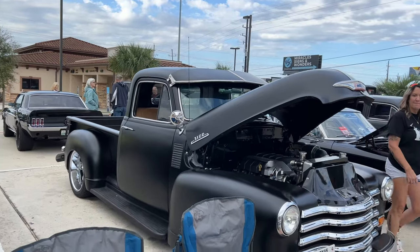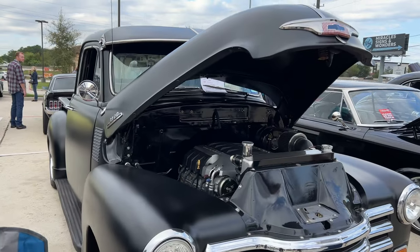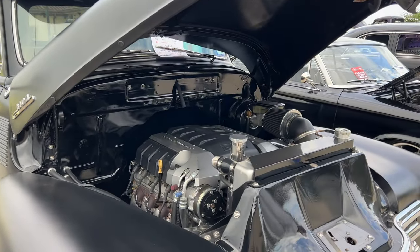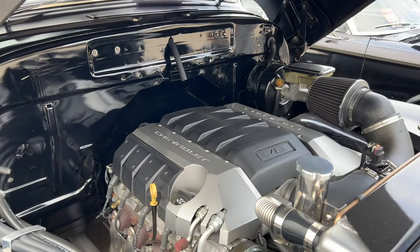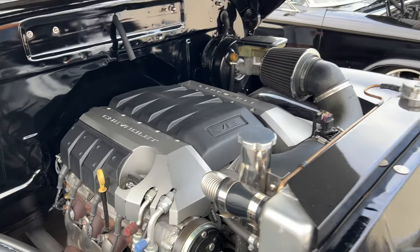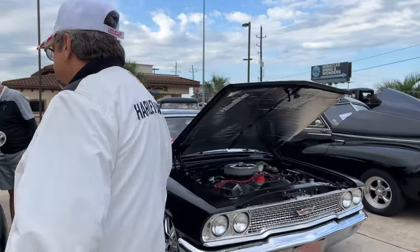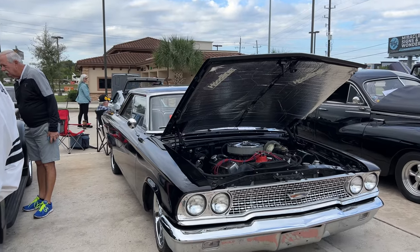Yeah, this truck is clean too, y'all. What kind of motor is there? Did they swap it out? No, they didn't. It is a 54 though. 1954.